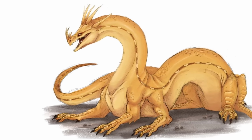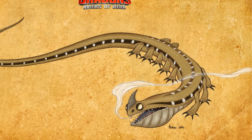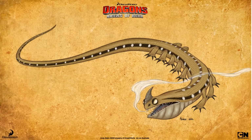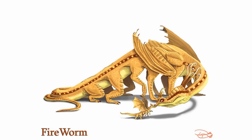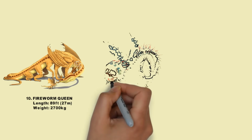All fireworms can heat up their skin to a temperature expressed to be hotter than the sun, hot enough to burn almost anything. Fireworm queens have very powerful, bright napalm-type fire breaths that emit small firework-like particles. These queens are 89 feet long, which is 27 meters, and weigh more than 2.7 tons. Number 9. The Whispering Death.